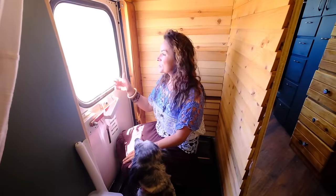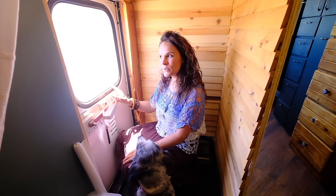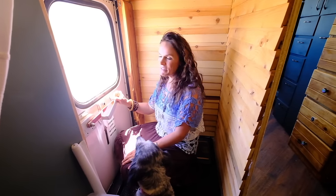And then also when we're on gorgeous land like this, we just open this up and then all of a sudden we have an outdoor shower. As long as we don't have neighbors. Well, even if we do. Depends if we're trying to make a little extra cash that day.